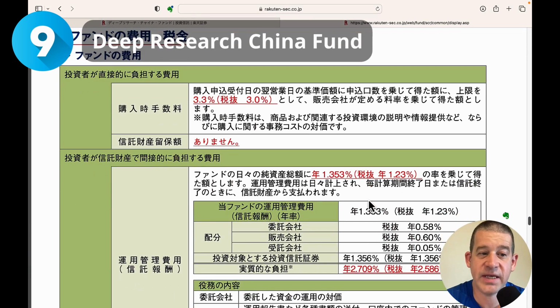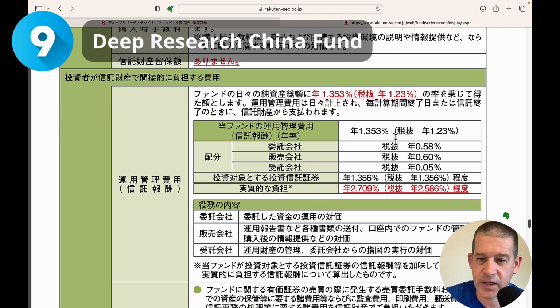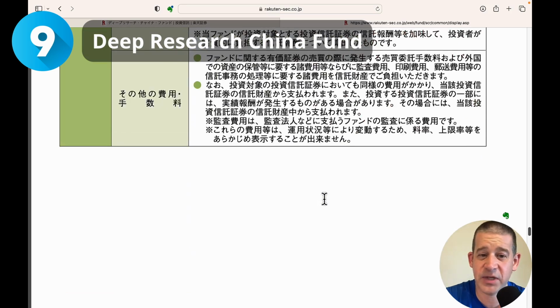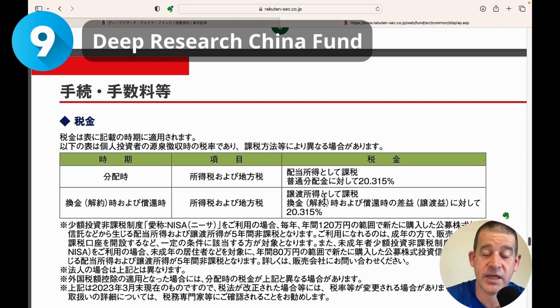And finally, the fees. So 3.3% is a purchase fee. So when you buy this fund, you'll be paying 3%. There's no holding fee, thankfully. Management fee is 1.3%, but the actual cost is 2.7% here. So roughly in the range of 2.7%. So this is incredibly expensive, very risky. I'm not sure it's worth buying things like this. And I have bought things like this in the past. So I'm speaking from experience.